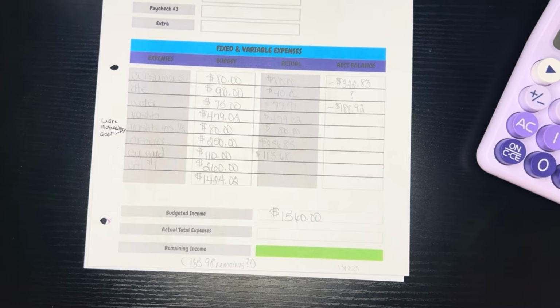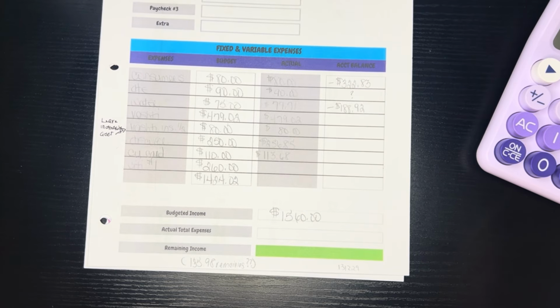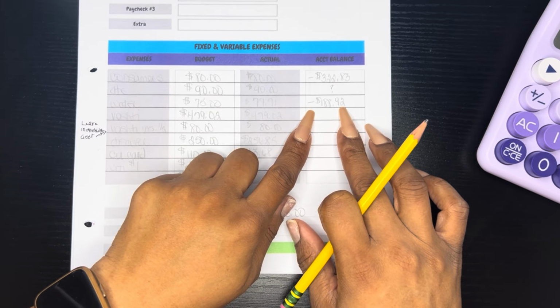You know, when you pay your bills by your checking account, it's no big deal. But when you pay your bill with your debit card and you like to keep it locked, you forget. And that's what happened. I forgot to unlock my card before I paid my water bill. But it did go through. I did unlock it. It went through, and my credit is $188.92.